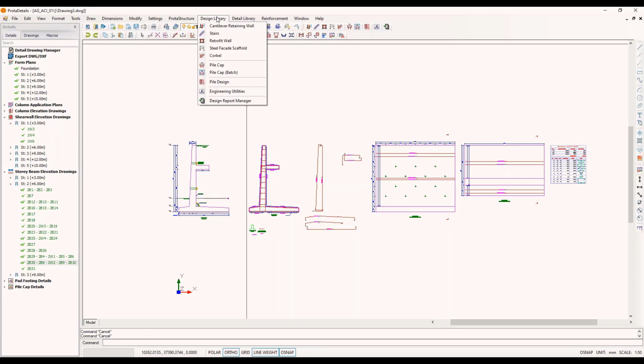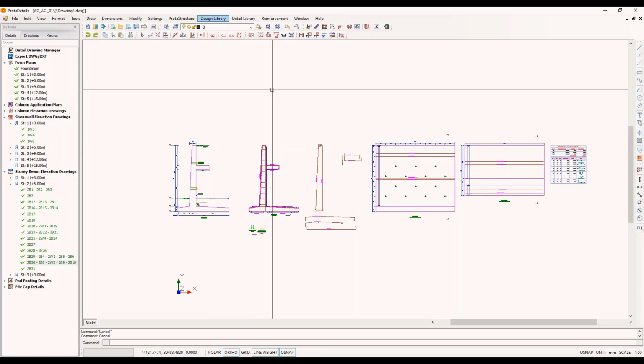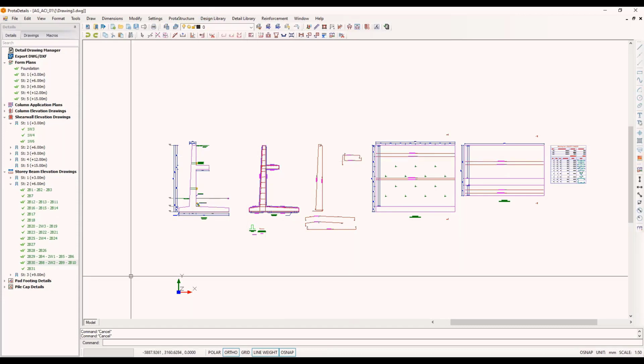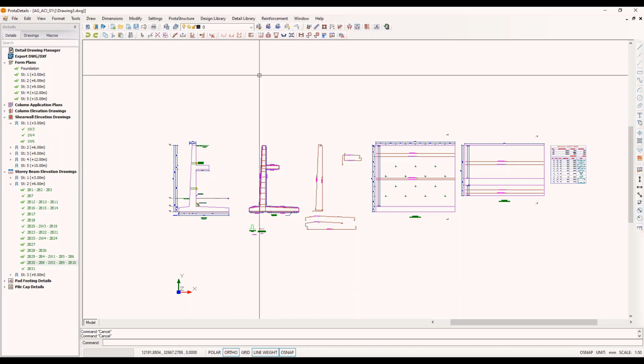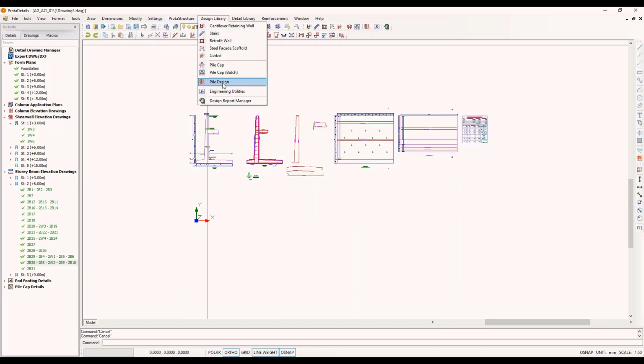Well, all the reports, as I said, that you create in the design library tools can be seen in the design report manager and added at the end of the other reports that are coming from this model from Prota Structure.